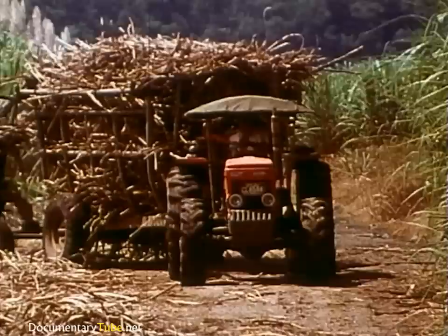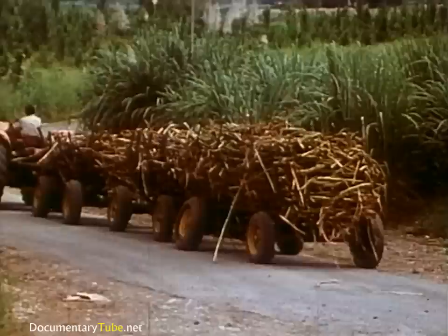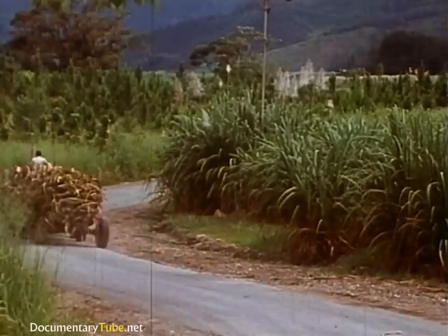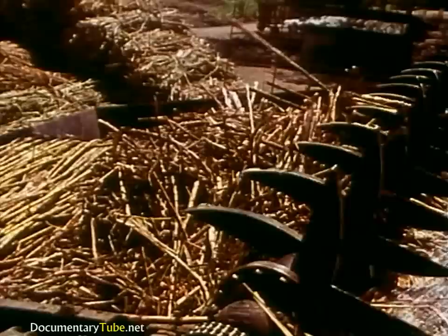Hershey uses sugar from many different parts of the world, including cane and beet sugars grown in the United States. Here in the tropics, as in the States, it's impractical to transport bulky loads of cane over long distances. So, small sugar mills are usually scattered throughout the growing region for immediate processing.